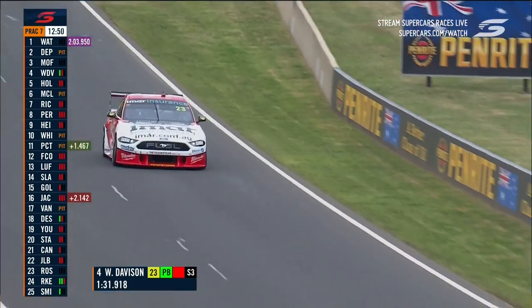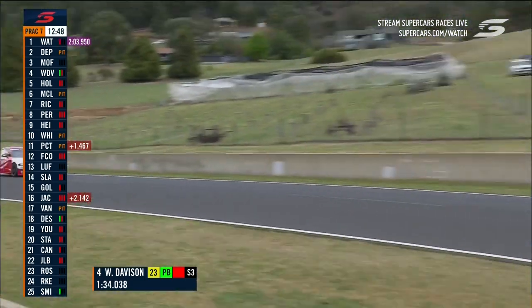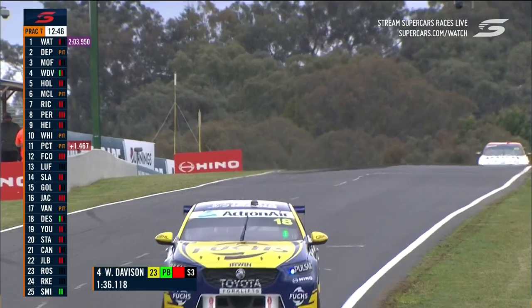Thanks, Greg. Nice to have you back on the ground, by the way, doing your job there in the pit lane. So we'll keep an eye out on that lap for McLaughlin.